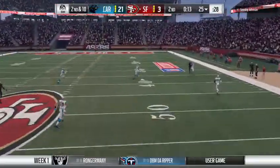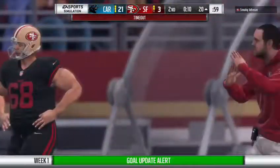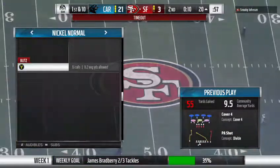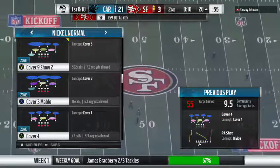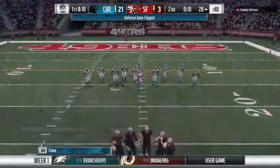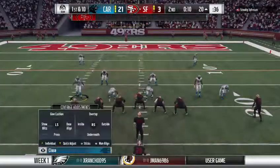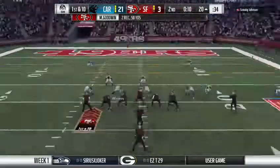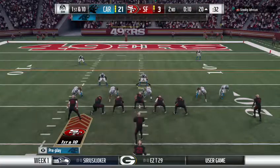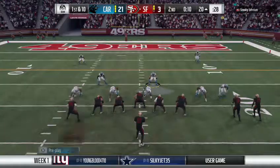Deep ball for Goodwin. And this is caught at the 20. Now a timeout signaled for, and they'll get it with 10 seconds to go before halftime. A great job pulling that one in from a guy, as we know, who can really blaze. He's got a lot of speed. And that speed can work for him so many different ways. Sometimes he just takes off and goes and just runs past people. Sometimes you get people to back off so far that you can catch everything underneath.